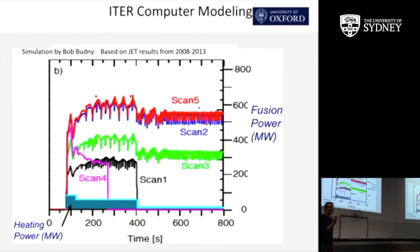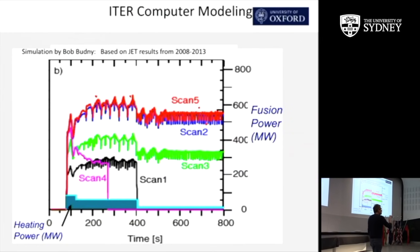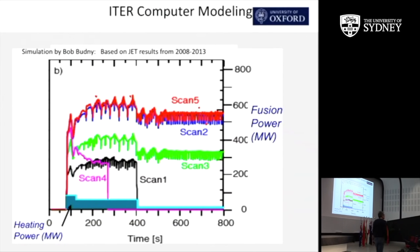In order to understand what's happening inside the plasma, we've got to understand how fast we lose the heat from the plasma, and how much energy we put in with our beams. And we have these great big computer codes that do this, and we can simulate what we think is going to happen in that experiment.